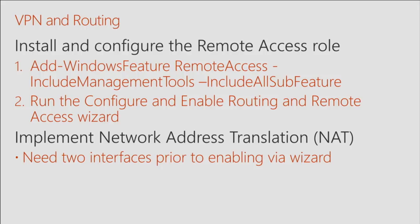So a question there could be, you've got two IP addresses, A and B. You're creating this, what do you have to do? And you'd get options for which IP address goes to which network card and which network card goes to the internal and external within Routing and Remote Access.